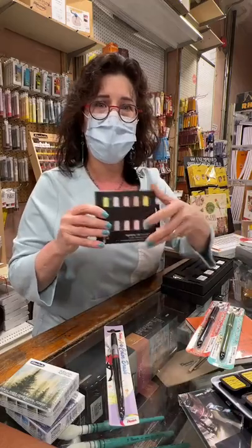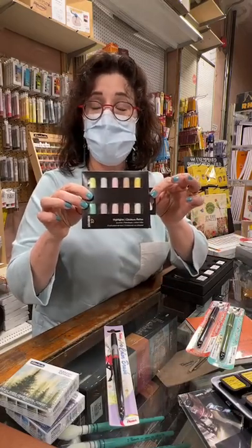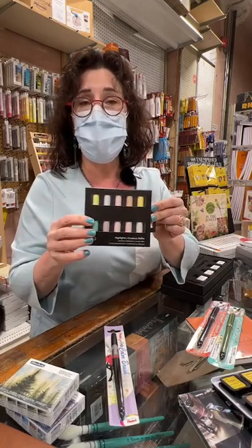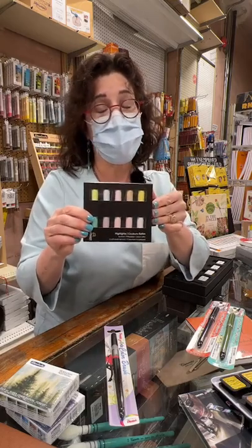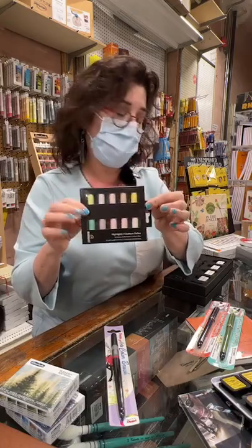Again, something small. Rembrandt makes these great small sets. These are just if someone's already doing pastel or you want to get them inclined to trying something a little bit different. These are beautiful sets, under $25. You can't go wrong with something like that. Highly recommend checking them out.